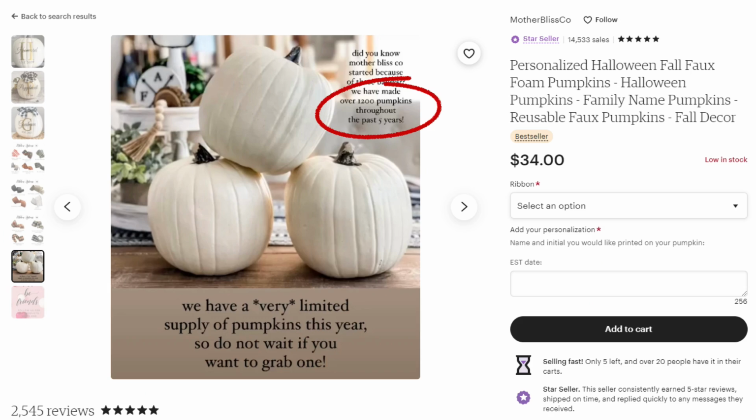Now, if you make $15 a pumpkin and can sell 20 pumpkins a week, then you would make $300 on pumpkins. This one company on Etsy states that they have sold over 1,200 of these pumpkins in the last 5 years. 1,200 pumpkins times $15 profit comes out to $18,000 that this one company has made on this one project in the last 5 years.